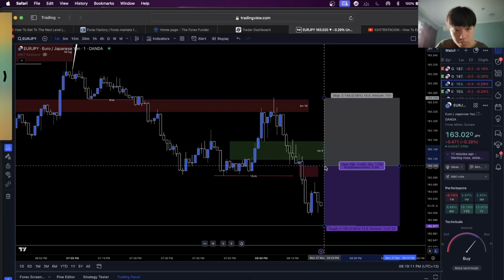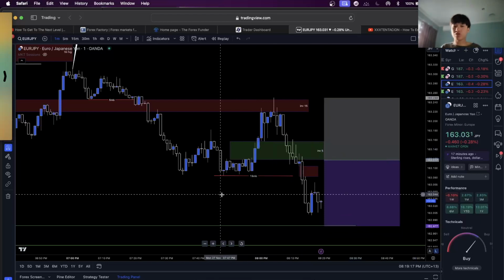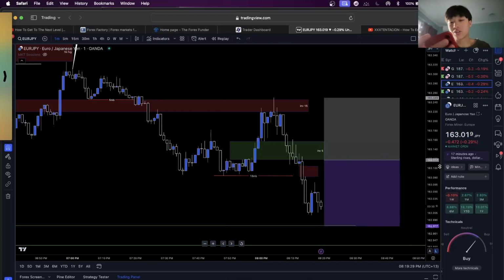Should I just enter here? Nah, shitty R. Around 13, we'll just say 13 pips. So my position sizing would be 13. Should I use my funded? Nah, not yet, not yet. When you're consistently profitable, use your funded.